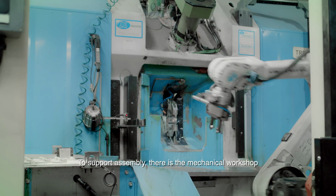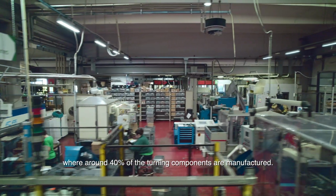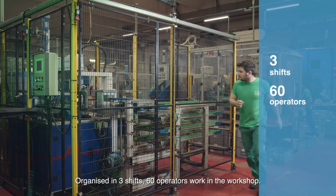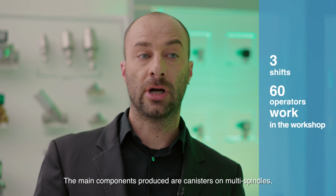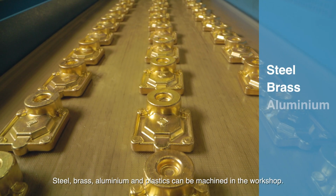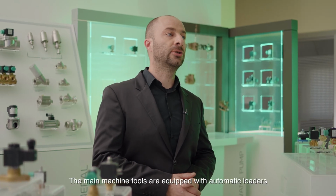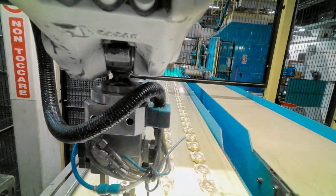To support assembly, there is the mechanical workshop, where around 40% of the turning components are manufactured. Organized in 3 shifts, 60 operators work in the workshop. The main components produced are tube guides on multi-spindles, fixed and moving cores on CNC lathes, and valve bodies on transfer machines. Steel, brass, aluminium, and plastics can be machined in the workshop. The main machine tools are equipped with automatic loaders or serviced by humanoid robots.